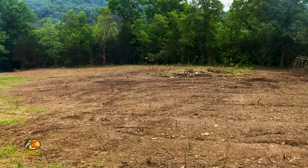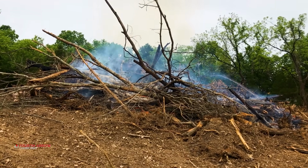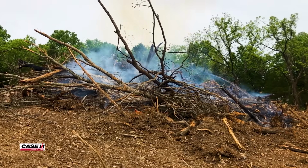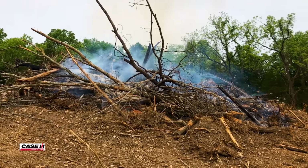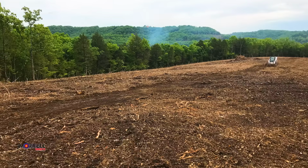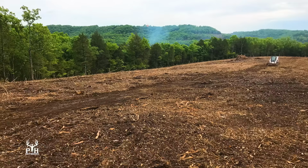You don't want those, folks. Those are just nasty piles that will last forever and hold a lot of groundhogs and critters and coyotes that you don't want. Push everything to the middle of the plot, burn, bury, level. You've got a clean plot ready to plant. We did that, added some acres, have been planting this plot, and have a great stand of crops grown here on top of the mountain.